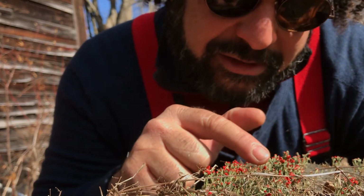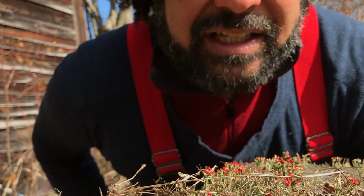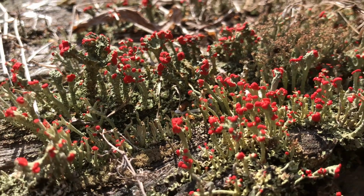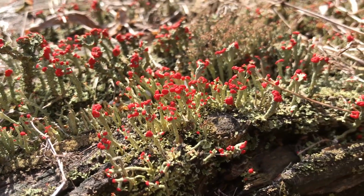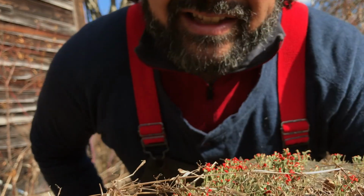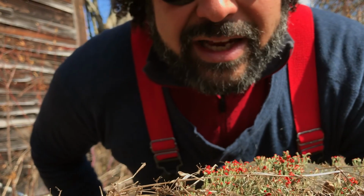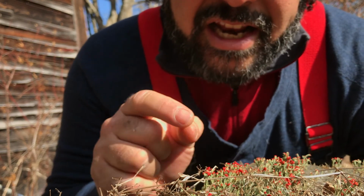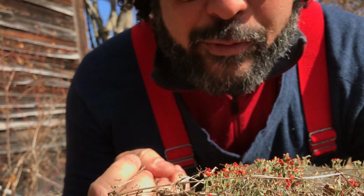They are kind of gray, but with a red top that kind of resembles a bright red soldier's helmet. So if you can see those, then you know you've got that species. But what is it? A lichen is actually two things living together, a fungus and an algae or a cyanobacteria.